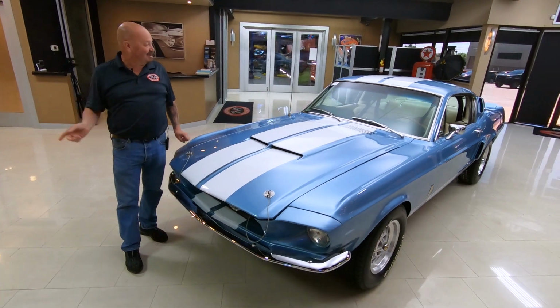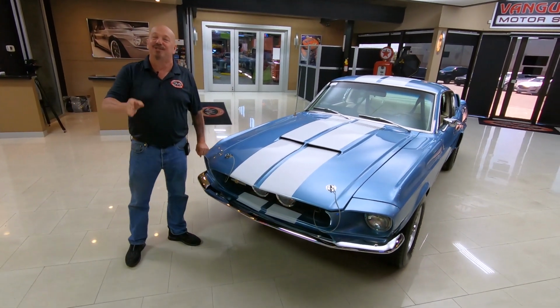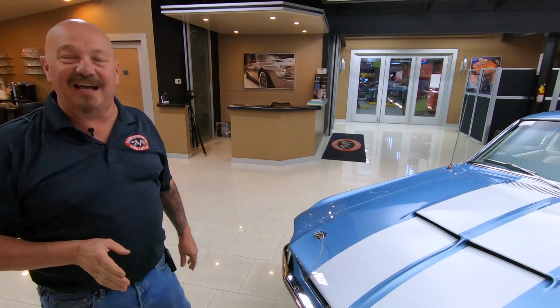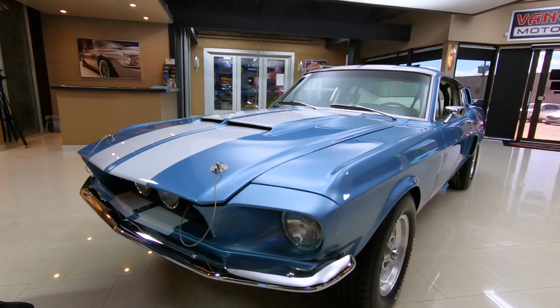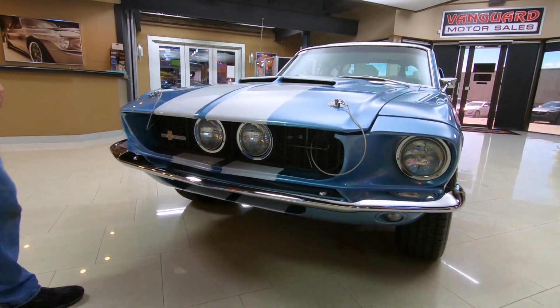I'm Greg, and this is one drop dead gorgeous Shelby recreation, guys. She's a GT500 recreation with a 428 cubic inch, dual fours sitting on top. She's got air conditioning, and it is drop dead gorgeous. Wait till you check it out. I'm gonna love showing you this car, man.